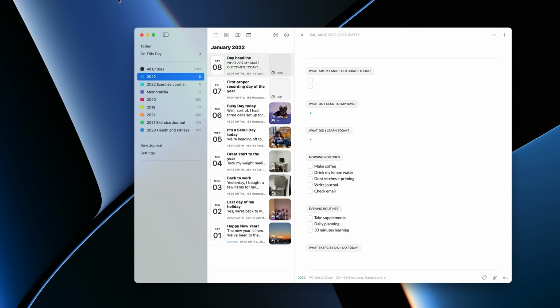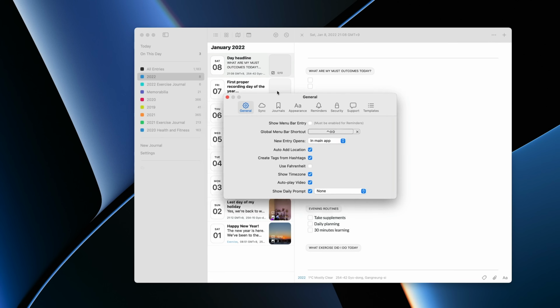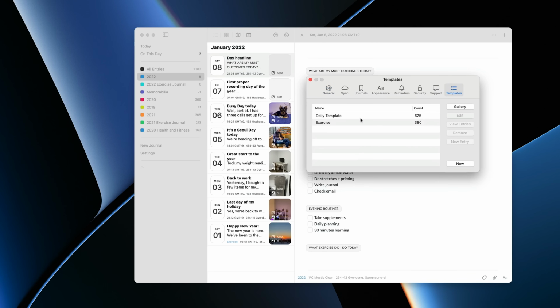Now, whether you're using a Mac or using this on your phone, I'm going into preferences. You can't see this, but I'm going to go into my preferences. Hopefully that's going to, yes, it does. It opens up a new window here, and you can see that I've got templates. Now here, I can click on that, and I've got a daily template, which is what you've just seen there, and I've got an exercise template.